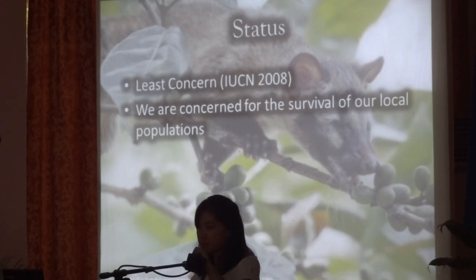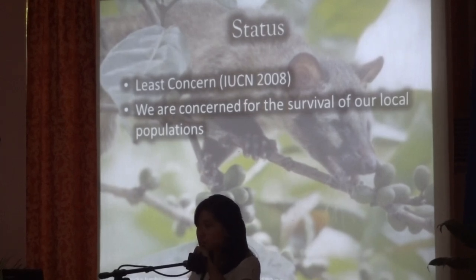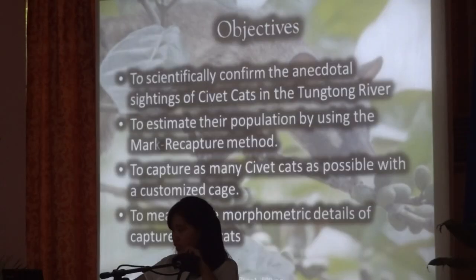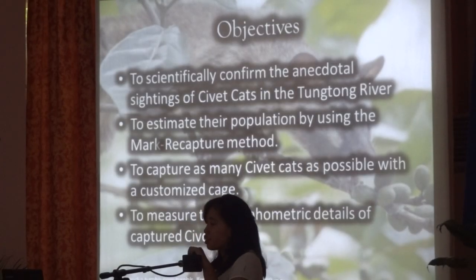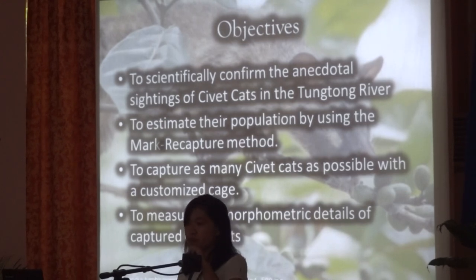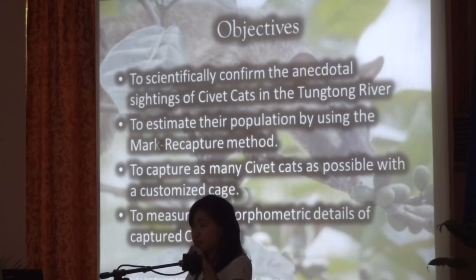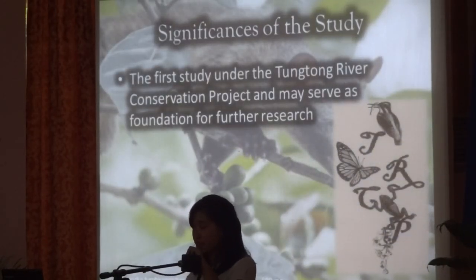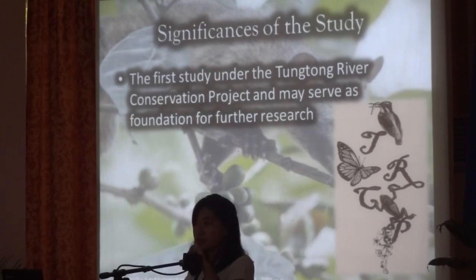Even if its status is Least Concern, we are still worried for our local populations in the Tungtong River. As I've said before, there are anecdotal sightings of civet cats, and this inspired us to conduct this study to scientifically confirm these sightings in the Tungtong River. Also, we would measure the morphometric details of the civet cats and apply the mark-and-capture method. This study is actually the first time civet cats are being studied in our Tungtong River Conservation Project.